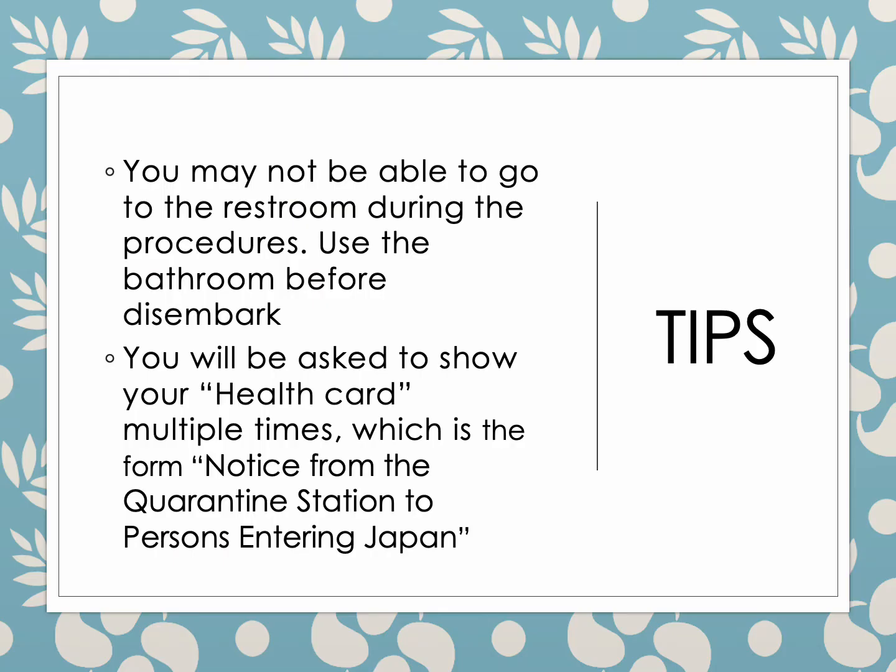Here are other tips. You may not be able to go to the bathroom during the procedures, so use the bathroom on the aircraft before disembarking. Also, you will be asked to show your health card multiple times, and you will not know which one is the health card, since you will be handed so many papers during the procedures. The health card is the one with your COVID test sticker on it.